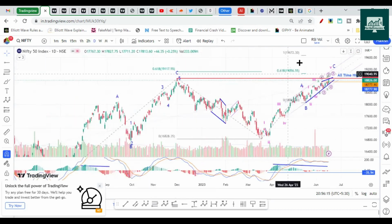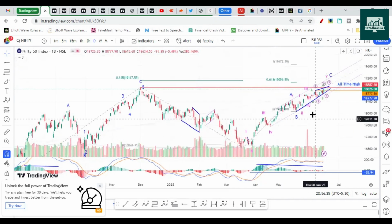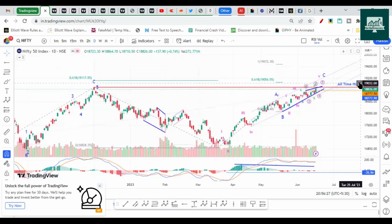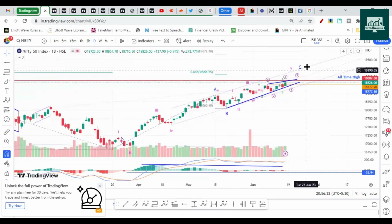So that something that big is also possible, but we have to see how the next 1 or 2 weeks play out in Nifty. But I'm considering that next week it should break out. It should break 18,888. That's what I'm considering. So internally, let's check the structure of C wave.